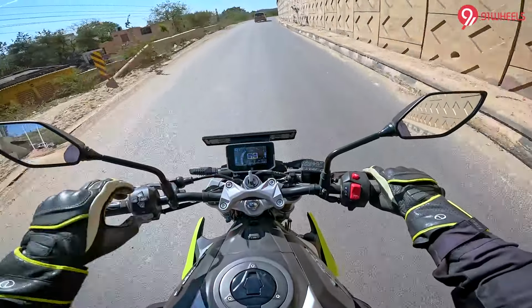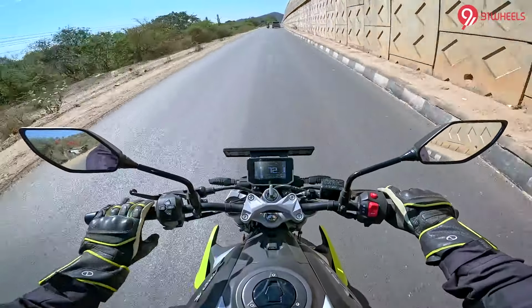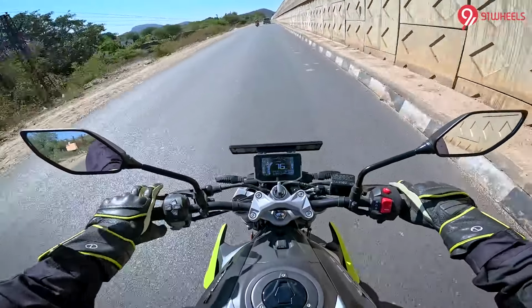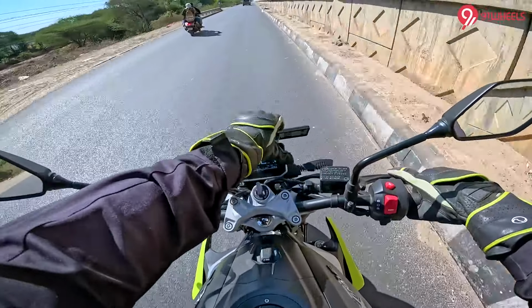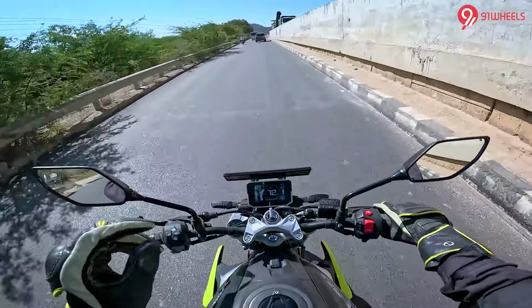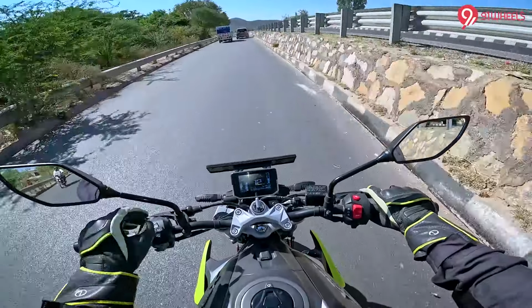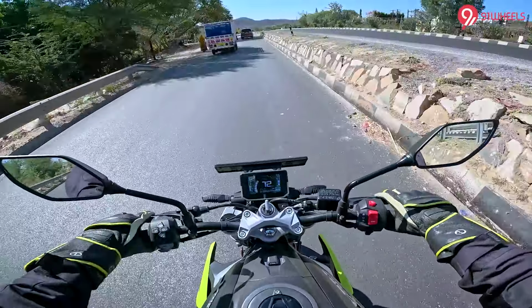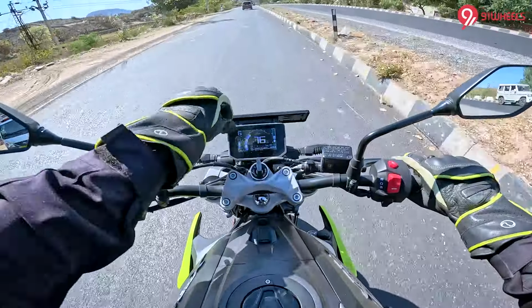And finally, how does the Xtreme behave on open roads? We are now just about to join the Udaipur Mount Abu 4-lane. Scenic, it's fabulous, and a great place to understand what the Xtreme 250R is all about. By the way, our review of the Xpulse 210 is also live, and even that's a great tool for long distance biking, including the adventure part. But for now, let me tell you more about this bike.